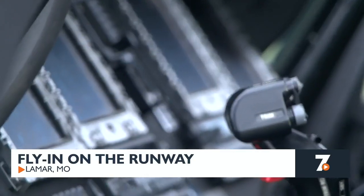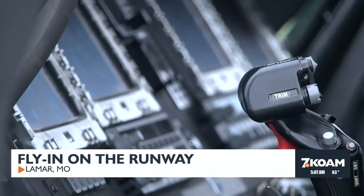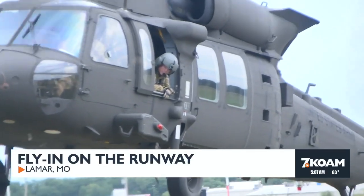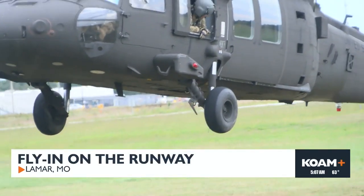One of the main draws at the fly-in was a Black Hawk helicopter. The Army helicopter flew about 45 minutes from Whiteman Air Force Base and landed in front of a crowd of spectators.